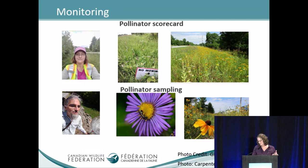The other thing that we did a little different with our project is pollinator sampling. So we've got Gilles Miranda in the corner there. He's an entomologist, so he goes out and samples the same sites that I've been to, and he collects the insects and sees what's using those habitats. So the idea is that we'll get a sense over time which ones are best for pollinators and what is the advice we can give different rights-of-way managers about how to provide those habitats.